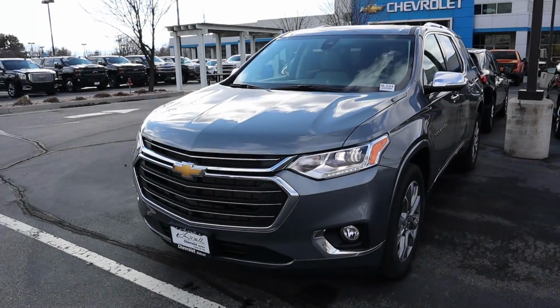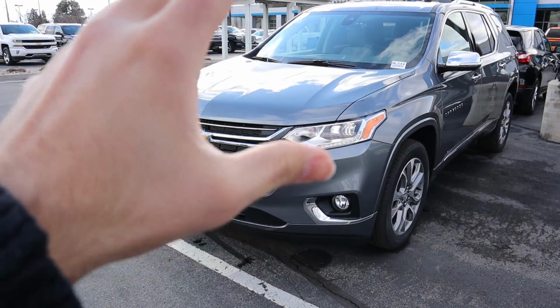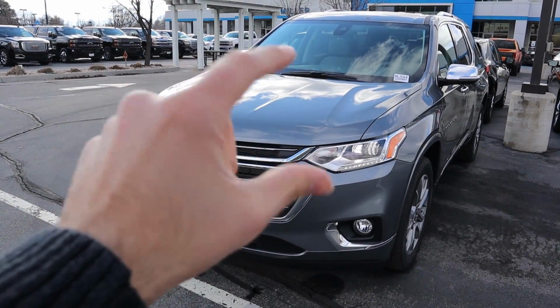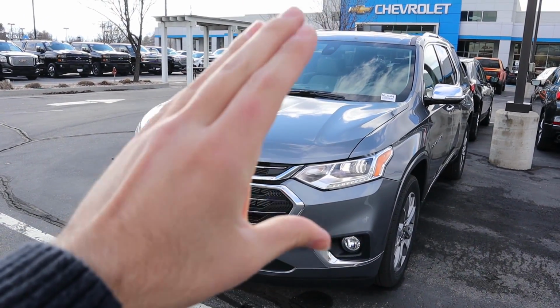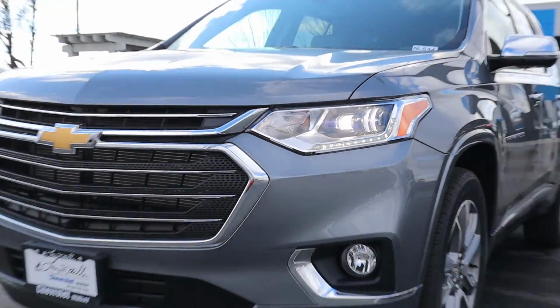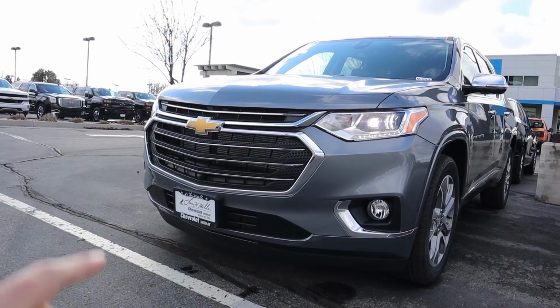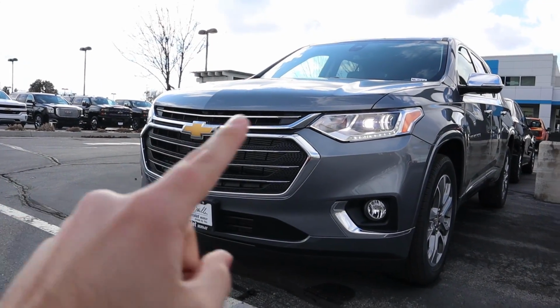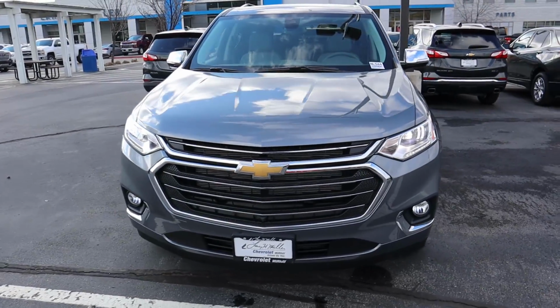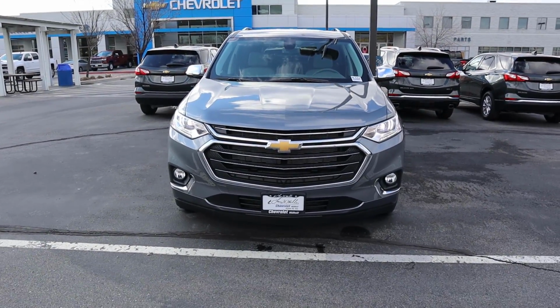Coming around the front here, I actually really like the front end design on the Traverse. It kind of mimics the Blazer a little bit, but the lights aren't so sharp, I guess I could say. But this still does have full LEDs, which look really nice when they are actually on. Obviously, you've got the Chevy bow tie there in the center. Fog lights are down below. But other than that, they keep things pretty simple here on the front end of the Traverse.